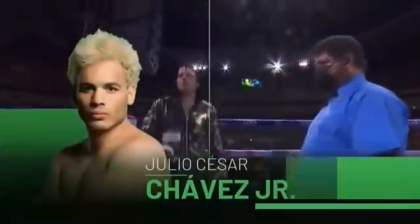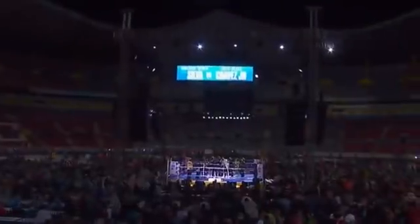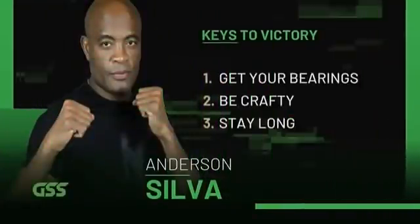Chris, let's talk about the keys to victory. What do these guys need to do, speaking of Chaves first, to win this fight? All right, we only have 8 rounds. Chavez is used to fighting 10 or 12 round distances. He needs to start fast. He doesn't want Anderson Silva to get comfortable. Two, he has to be a bully. We get a small ring. He can be physical, fight on the inside, get to that body, which is number 3. Body, body, body. Hit that body every chance you get. Silva has a very long torso.